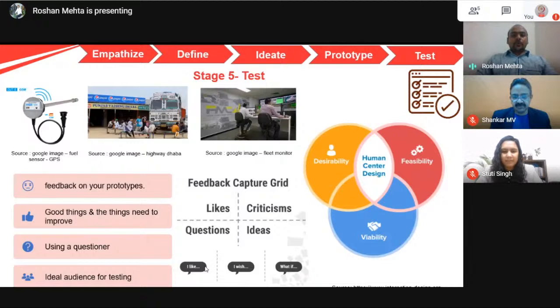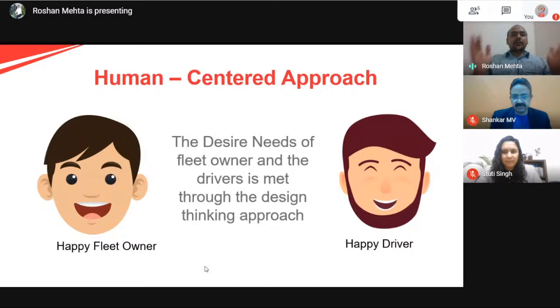With this design thinking approach, you could see a happy face of a fleet owner as well as a happy face of a driver, where with a human-centered approach both their needs were met. Unlike if you had just installed a telematics solution addressing the need only of the fleet owner, the problem still wouldn't have been solved, because the driver would have easily got around the technology and still played the fool. But here, with the help of design thinking, a powerful tool with a human-centered approach, we have met both the needs of the customer as well as the fleet. The customer here is the fleet owner as well as the happy driver.